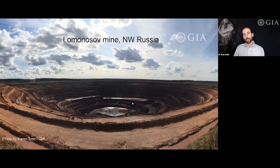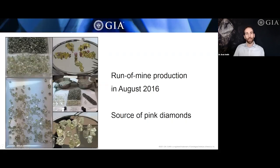Some of the diamonds from this mine are shown here. And you can see a range of colors from colorless to yellows and grays and even some pink diamonds. And now that the Argyle mine in Australia has closed, this might be an important source of pink diamonds in the future.